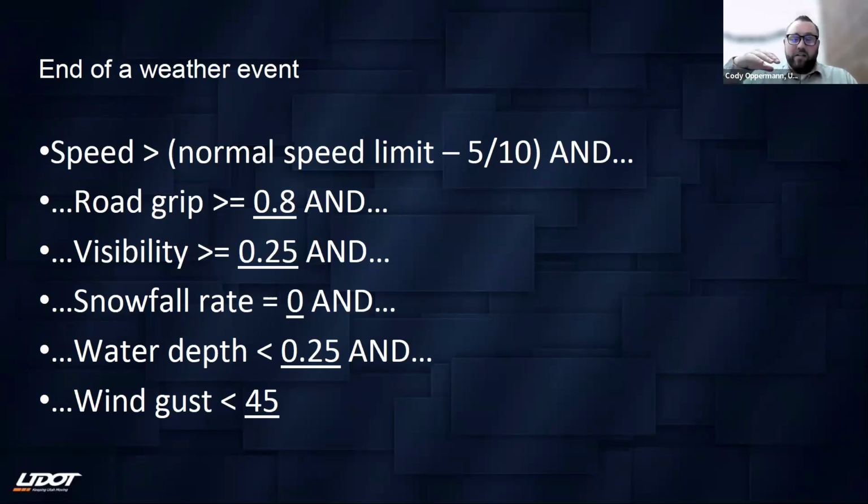And then that'll impact the zone that it's attributed to, and then can filter if it's just the one zone that's being impacted, then you'll go back to normal speeds on the adjacent zones, but that'll at least trigger that the entire corridor could have weather problems. But anyway, at the end of a weather event, we need to make sure all the variables come back to a safe condition for speeds to go back up to the normal speed limit. Next slide.